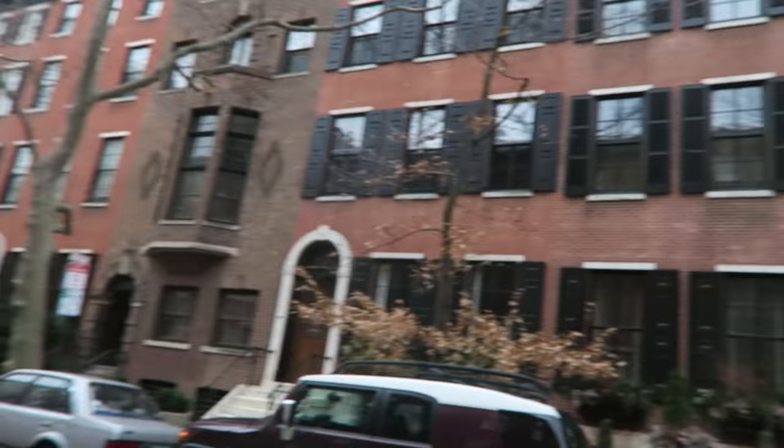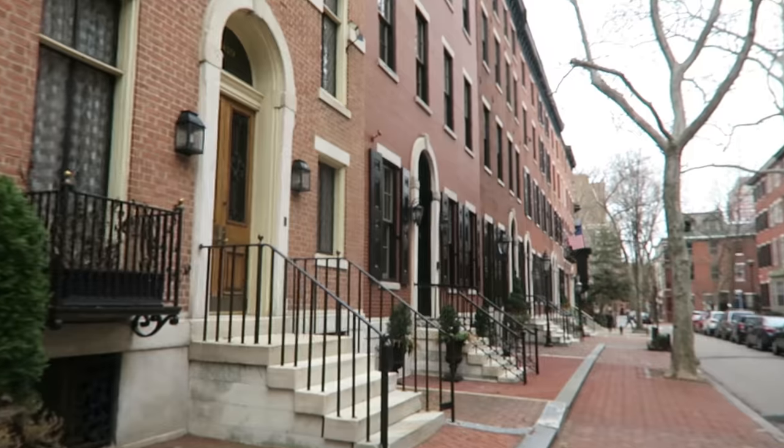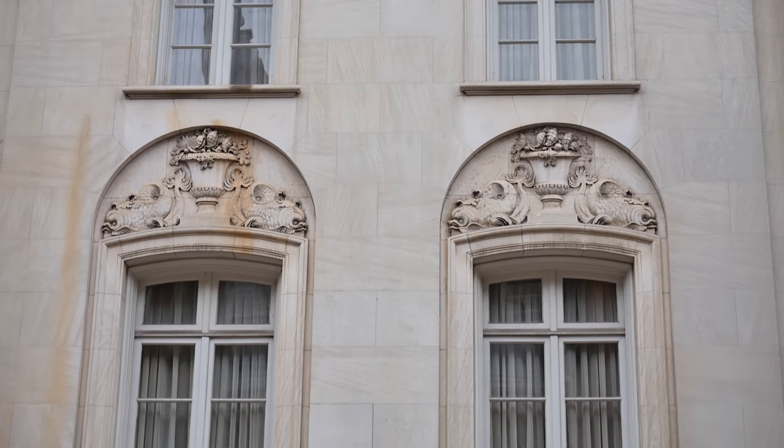On the way, I figured I'd walk down this block, which is called Delancey Street. It's such a beautiful street and it's actually the most expensive block, I'm pretty sure, of Philadelphia in Center City. It's just really gorgeous, like the way all the houses look. I'm pretty sure that the people that live here are not allowed to change anything on the outside of the building. They can do renovations inside, but I think the city wants to preserve the natural look of all the houses from the outside, which is pretty cool.